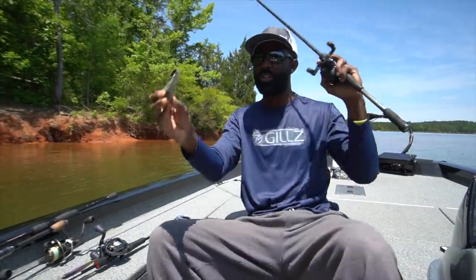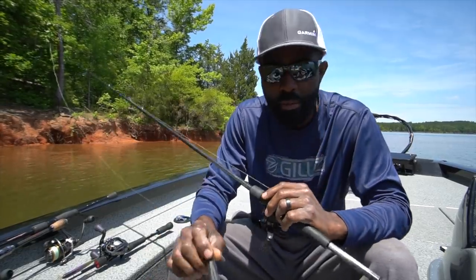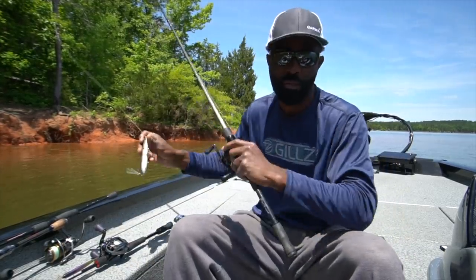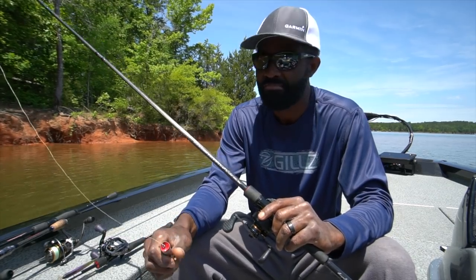Post spawn fishing, what should you be throwing? What should it look like? I'm gonna tell you something, probably one of the only times you'll ever hear me say this, this time of the year I put my spinning rods up. Don't really use my spinning rods that much at all. Don't need them.